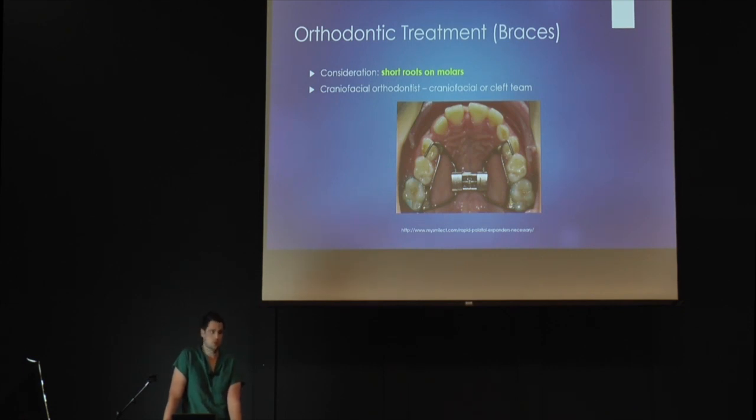Orthodontic treatment. I know this is a huge question from many of the families. I'm not an orthodontist. We saw Dr. Simmons and Dr. Feather for the majority of those. But just a couple things to consider. We're talking about short roots on the molars. On many of those patients, as Dr. Scott mentioned, the roots seem to kind of continue developing just at a slower pace.